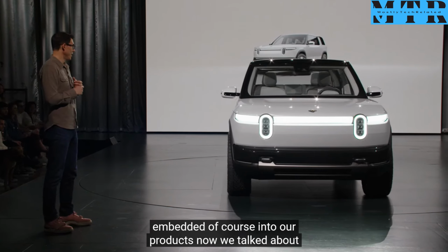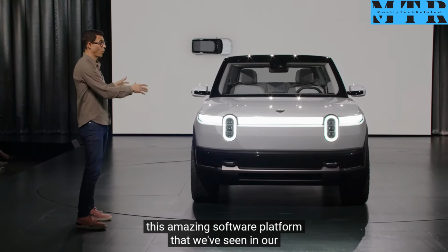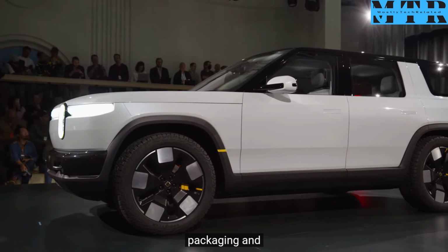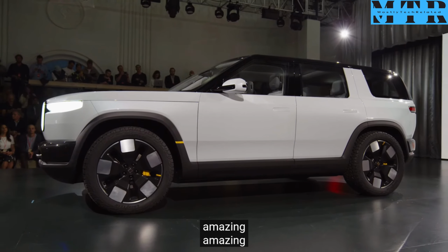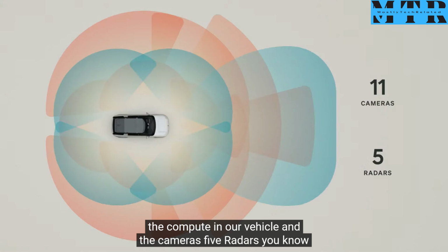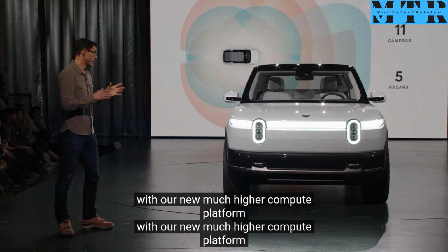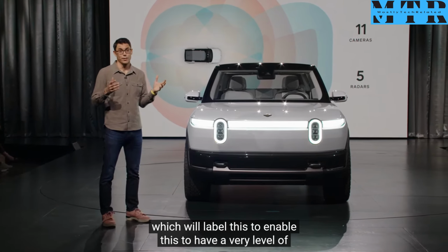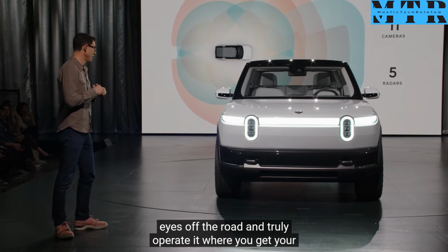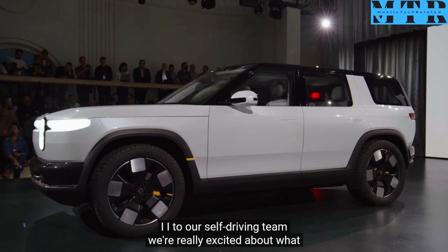our products. Now, we talked about the vertically integrated electronics we built that enable this amazing software platform that we've seen in R1. We take that even further in R2. We talked about how the packaging and the design of the structure allows us to achieve really amazing manufacturability. But we've also focused a lot on sensors and the compute in our vehicle. And this has 11 cameras, 5 radars, 4 radars in the corner, 1 long-range radar in the front, which we couple with our new, much higher compute platform, which will enable this to have a very high level of self-driving. And for us, that represents being able to get on the highway, take your hands off the wheel, eyes off the road, and truly operate it where you get your time back. And that's, to our self-driving team, we're really excited about what this vehicle represents for us.